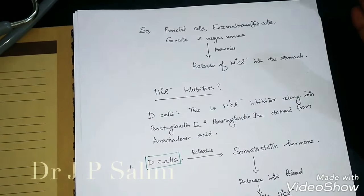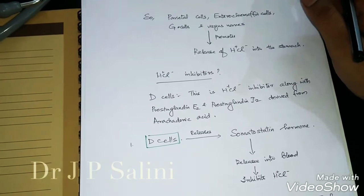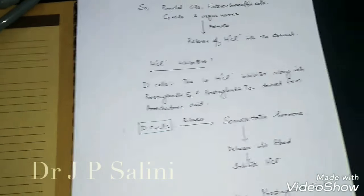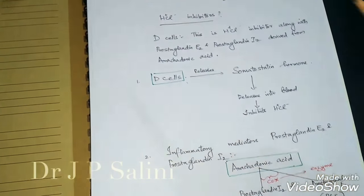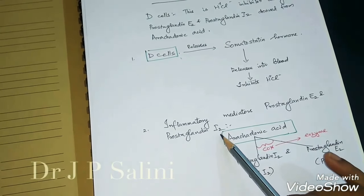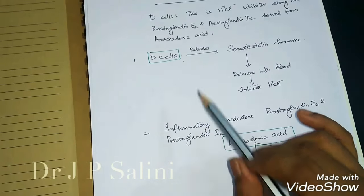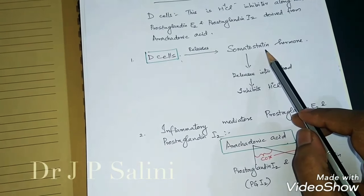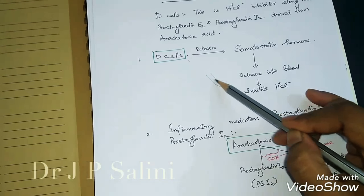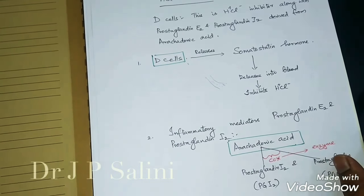Now, once it's released, it has to be inhibited or neutralized in order to have a normal balance inside the body. So, the cells that help are D cells as well as inflammatory mediators like prostaglandins E2 and prostaglandin I2 to be specific. Now the D cells release a hormone known as somatostatin, which is released into the blood, and that inhibits the hydrochloric acid secretion.